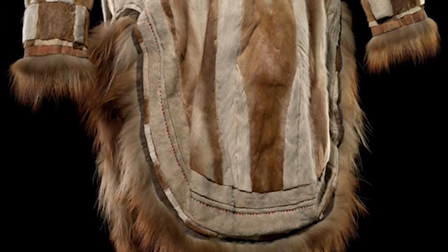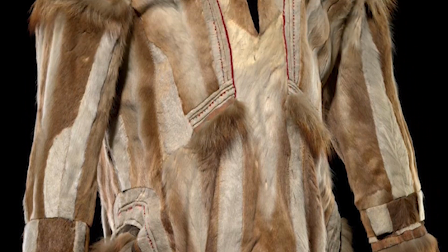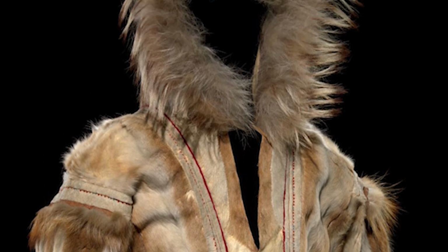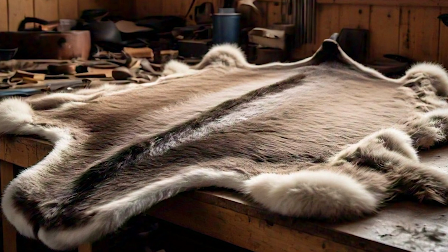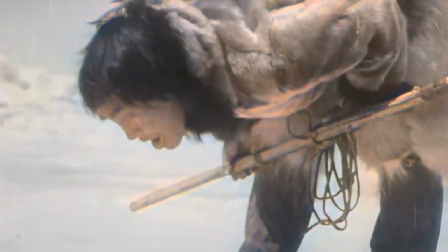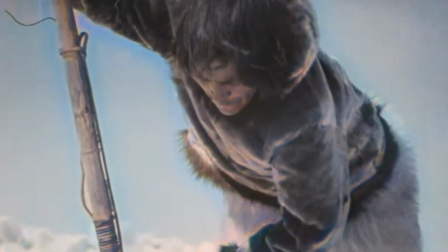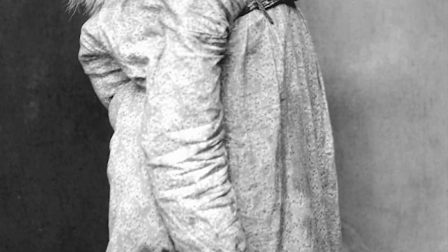The body of the parka was equally well thought out. The outer layer, typically made from water-resistant sealskin, was cut and sewn to allow freedom of movement while preventing wind from penetrating the seams. The inner layers, crafted from caribou hide with the fur facing inward, were sized slightly differently to create air pockets for additional insulation. Some parkas even included a double-layer system that allowed warm air to circulate between the layers, creating a natural heating system.